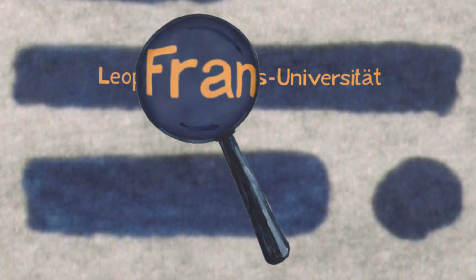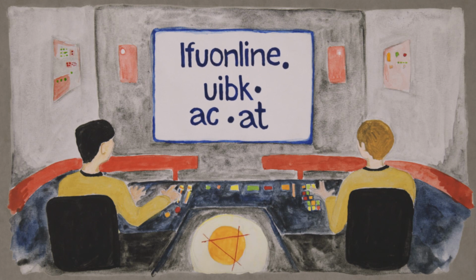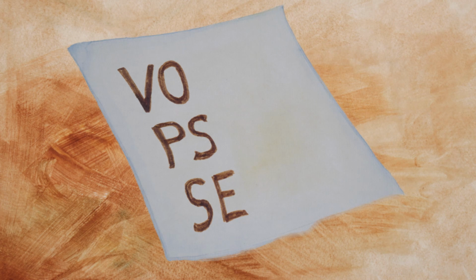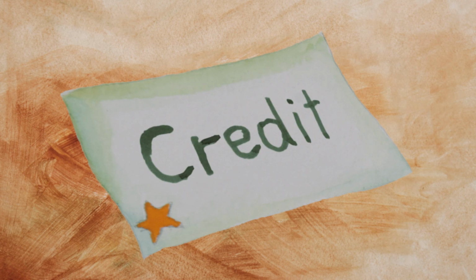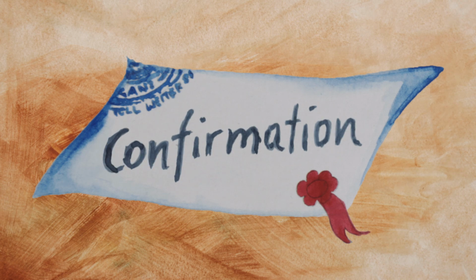The LFU homepage is your online portal to the university, the control center for your studies. Most importantly, it's where you enroll for your courses. But you can also get an overview of everything you achieve, or print out your certificates, as well as all the confirmations you need for your insurance, student grant, and administrative matters.